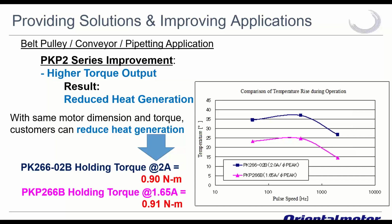The old generation here being in that dark blue and the new generation being in pink. So previously, 2 amps of current was needed for the old system to get 0.9 newton meters of torque, and 1.65 amps of current was needed for the new system to get 0.91 newton meters of torque. And as a result, we have the comparison of the temperature rise in that graphical analysis. We can really see that difference in the overall system, the new PKP system having a much lower temperature rise in the application.